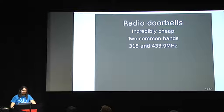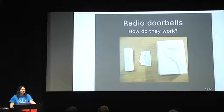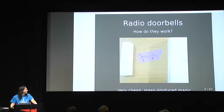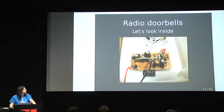First of all, I got one and I looked into it and tried to figure out how it works. There's the transmitter on the left there, there's the receiver on the right there, and there's some very cheap mass-produced magic in between. Looking inside, this is what you have. You have a speaker, you have the receiver board, and those two wires go to the battery. And this is a close-up, and this is the other side.